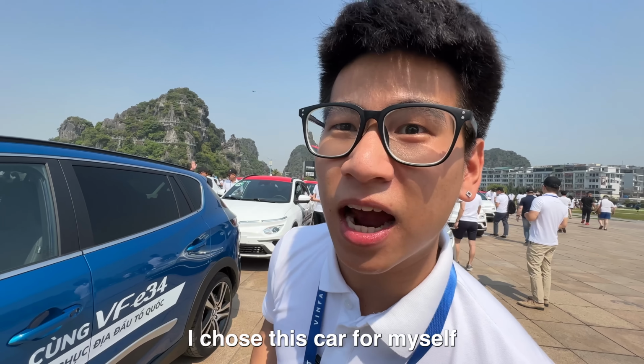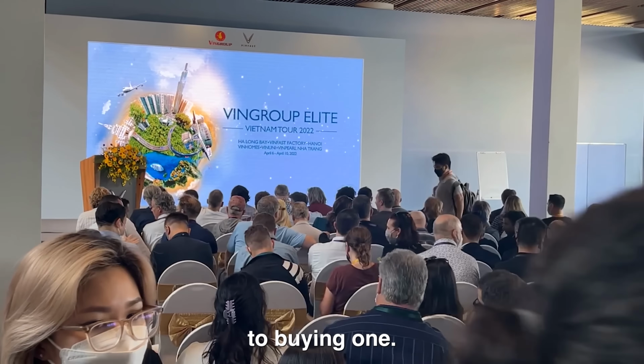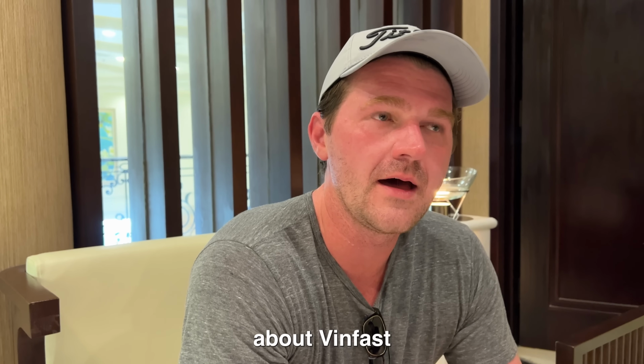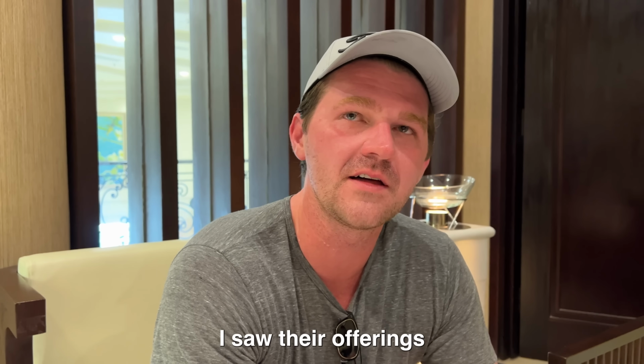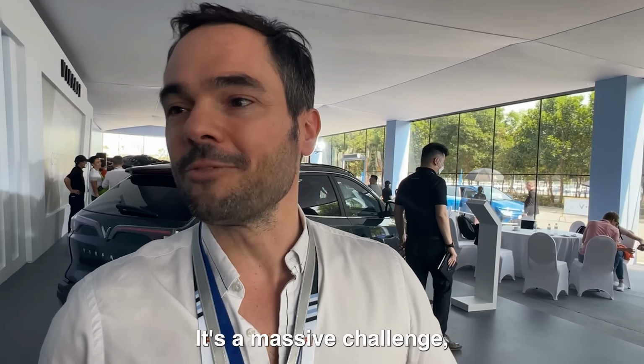I choose this car for myself. I'm also meeting Americans who have already committed to buying one. When did you learn about VinFast? The LA Auto Show. I saw their offerings and we were looking for an SUV. And meeting some of its engineers. It's a massive challenge, but I think we are doing as we have to do.